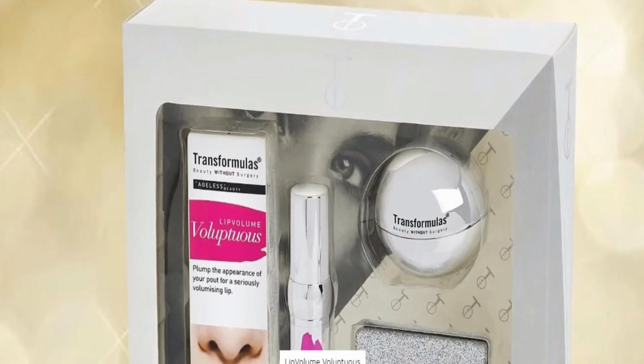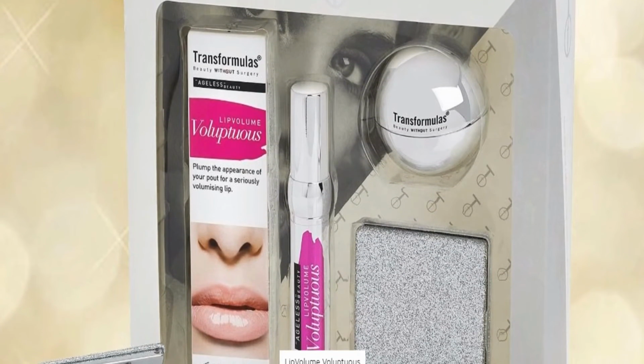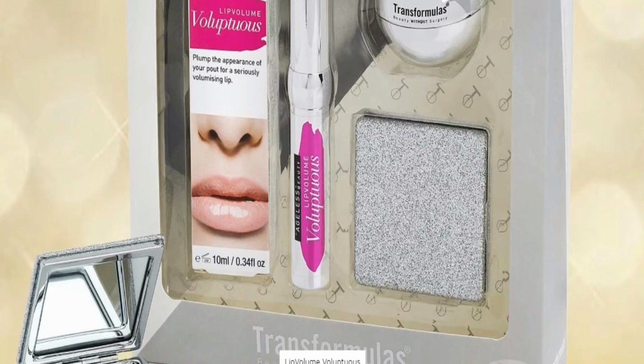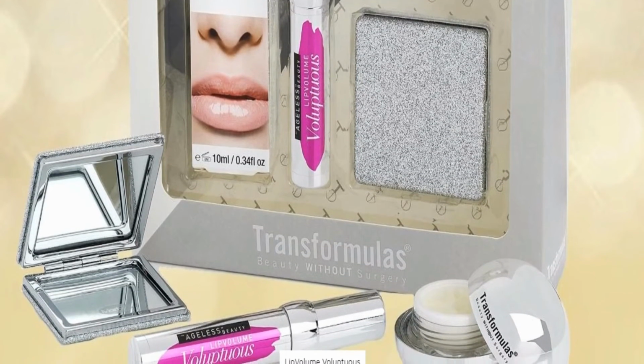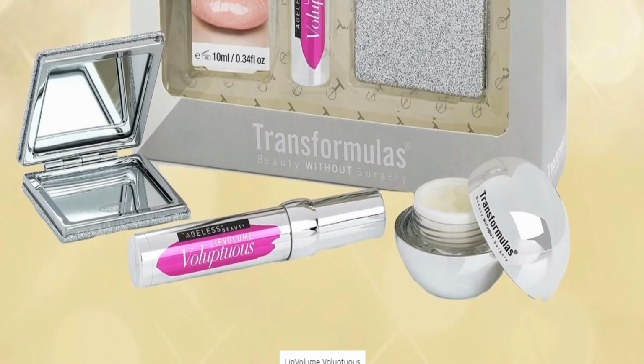And you do also get the Marine Miracle Eye Zone, which is their treatment cream for under eyes. It's like an anti-aging formula. Again, this is all from the Transformulas range, and it is the beauty without surgery XXL lips.